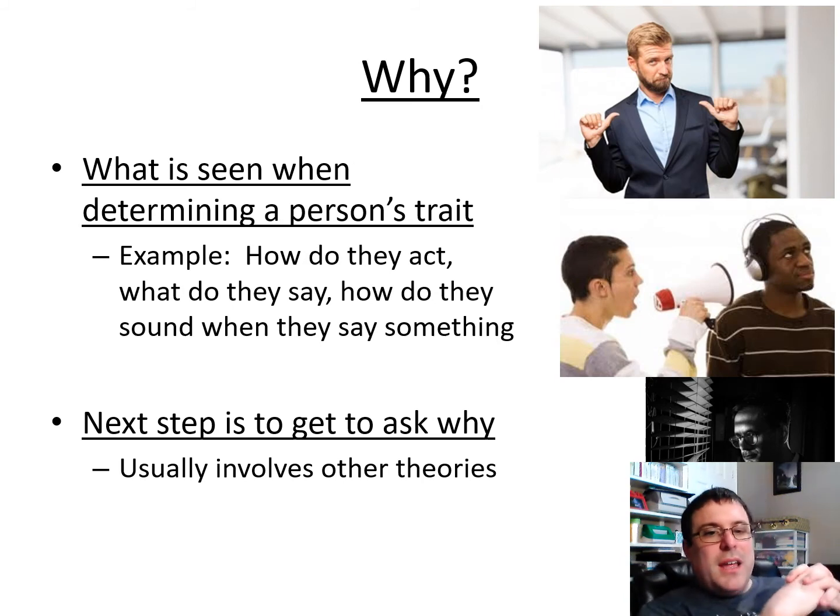So the why is really this. When you are looking at somebody and you're trying to compare people, when you're trying to figure out why this person acts one way and why this other person acts another way, this is really where trait theory steps in. What is seen in determining a person's trait? Like when you're watching a movie or watching somebody on TV, or you're looking at your family member going, why are they doing this? You're probably having those thoughts.